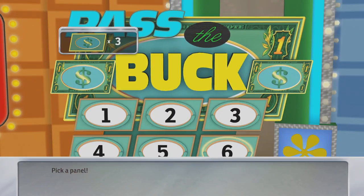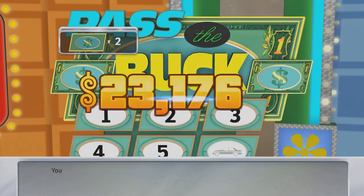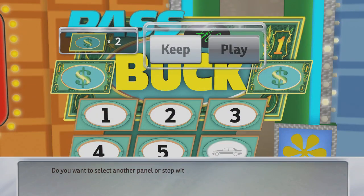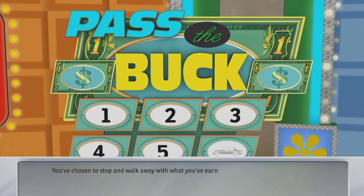Pick a panel. Let's see what's under the panel. You got the prize! Amazing! Do you want to select another panel or stop with what you've earned so far? You've chosen to stop and walk away with what you've earned so far.